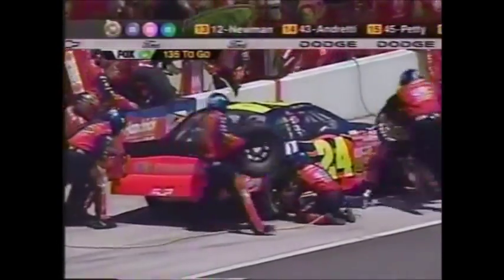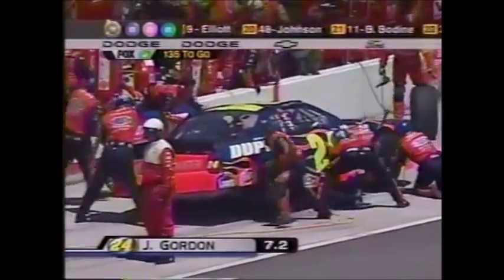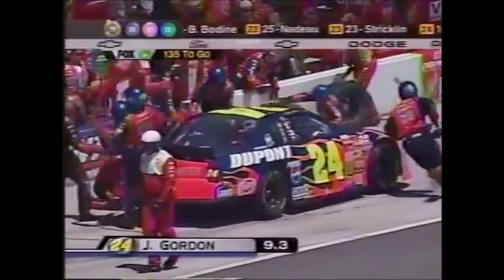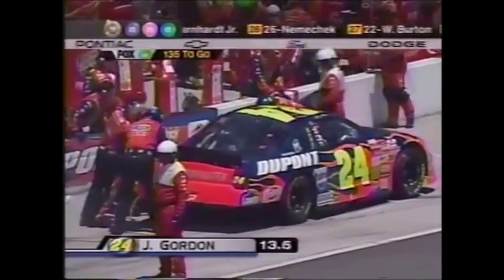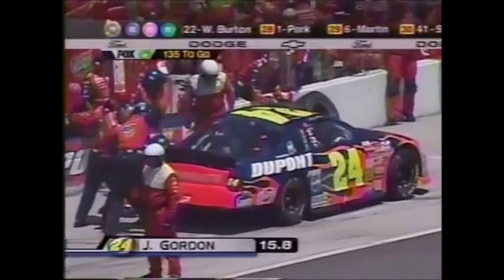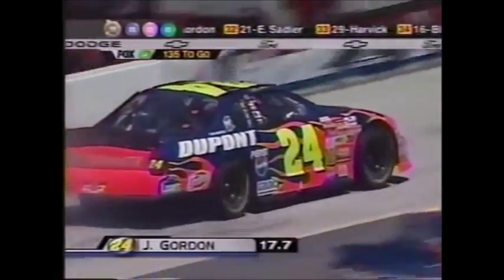Now Jeff Gordon is desperately trying to win one of these things. It just seems as if it's been forever, an eternity, since last September when he won a Winston Cup race. The car today has not been to his liking, just hasn't run as fast as it needs to. Nothing spectacularly wrong, just not as fast as Kurt Busch and some of the others. It's going to be a 4-tire stop for Gordon, and he's done.